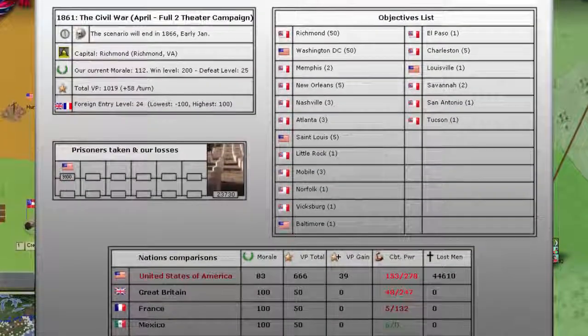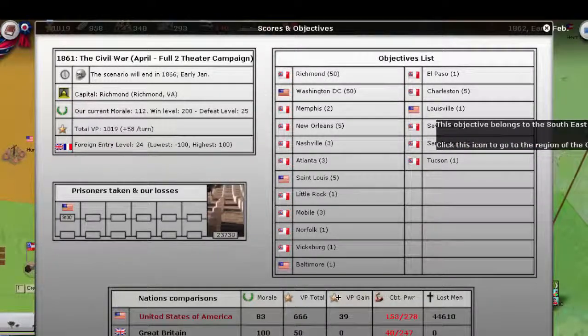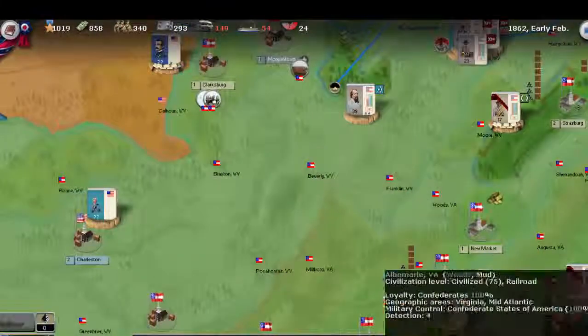I'm gonna quickly show you where we're at as far as the score goes. Union morale's 83, our morale's 112. We have 1,019 VP plus 58. They have 666 VP plus 39. Losses are about 2-1 in our favor. We control all of the objectives except for DC, St. Louis, Baltimore, and Louisville. We aren't really near any of those. We'll take them other than Louisville, and with Grant there, that isn't realistic.